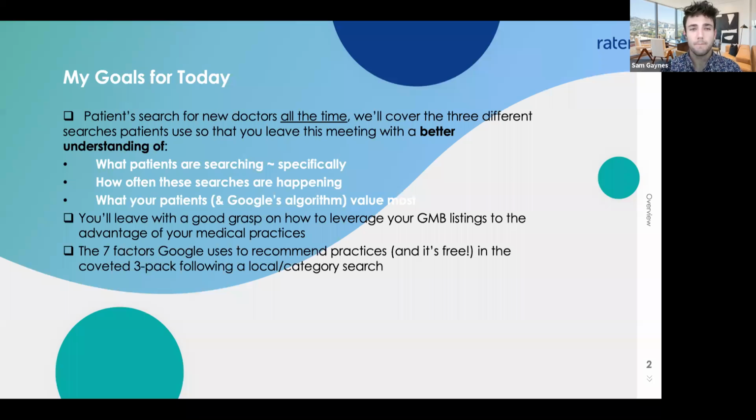So the goals for today: patients are searching for new doctors all the time. We'll cover 3 different searches that patients do and what they see when they do these types of searches. Google is dominating the landscape. It accounts for over 90% of the searches today and over 95% on mobile. We'll show you what patients are searching for specifically, how often these searches are happening, and what your patients and Google's algorithm value the most.